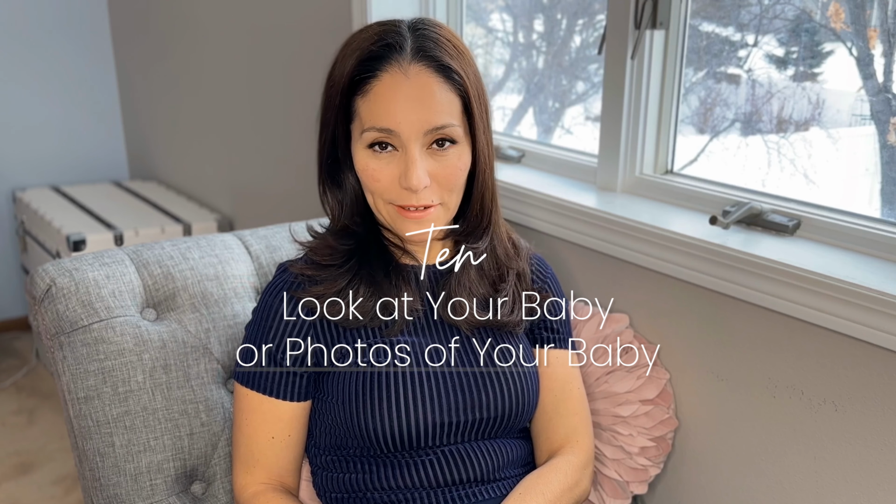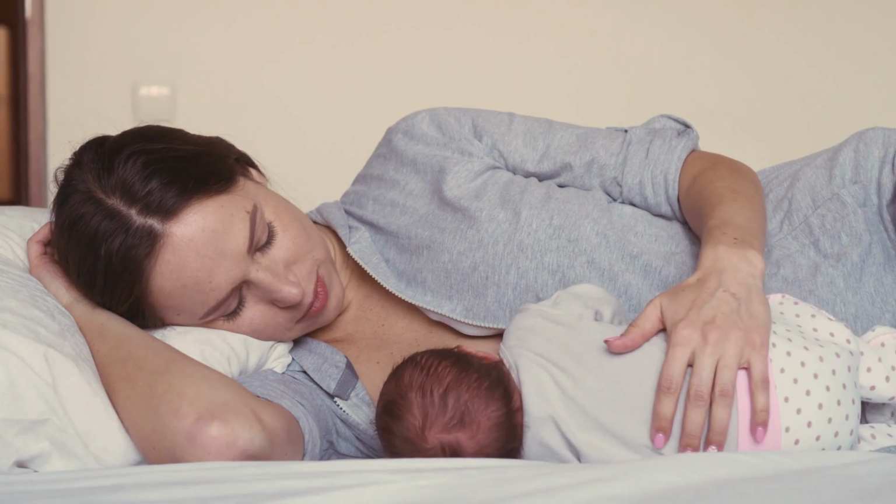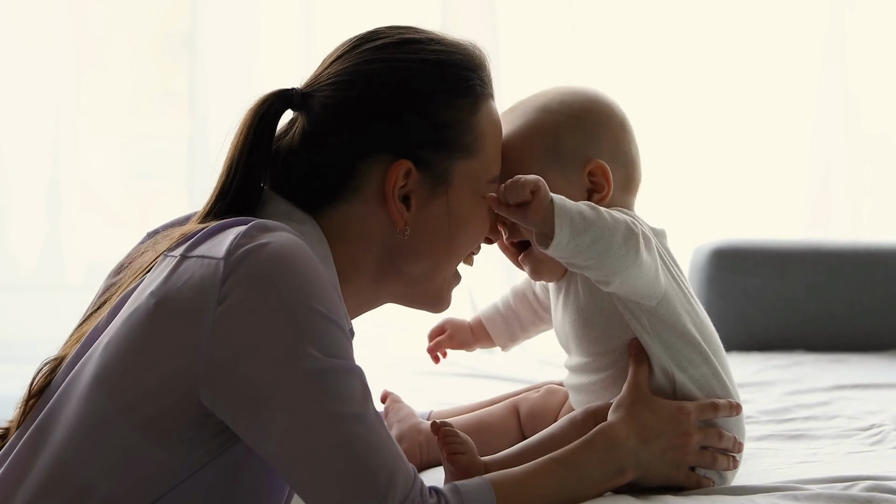Tip number 10 and final tip that I can give you to increase your milk production is to look at your baby or at pictures of your baby when you need to breastfeed or pump. When your baby is not present is when it comes most handy, just looking at a picture of your baby and thinking beautiful, loving thoughts. The thoughts of love for your baby stimulate milk production because they produce that happy hormone, oxytocin, which indicates to your body that it's time to produce breast milk.